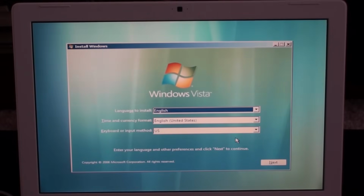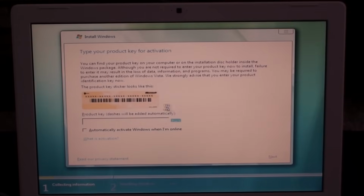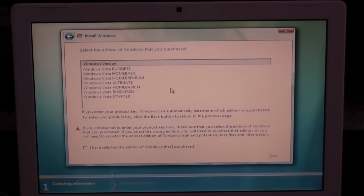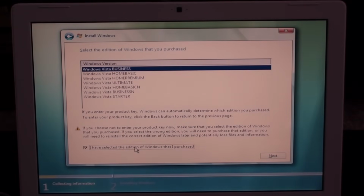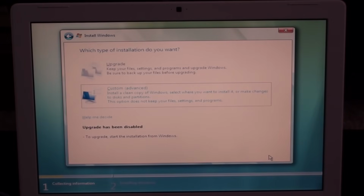Now we're in the bootable Vista area. Come on, come on, come on. What's going on with the white balance? Worst case scenario, I do Vista Home Premium. It might just not have the files for business. What? I can't do an upgrade.